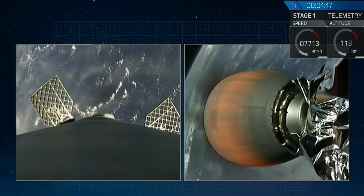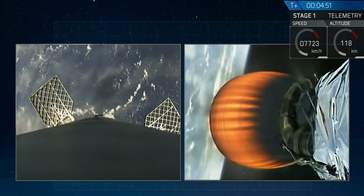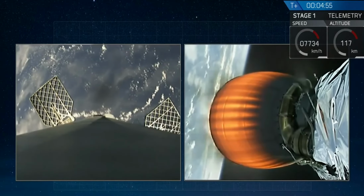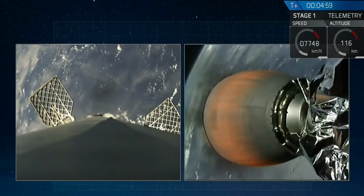You are also seeing occasional puffs come out from the side of the stage. Those are cold nitrogen thrusters that we use to help orient the stage.